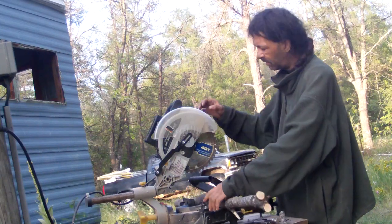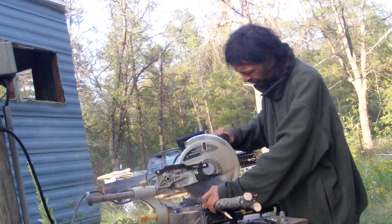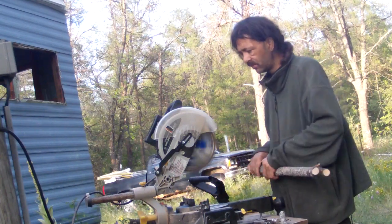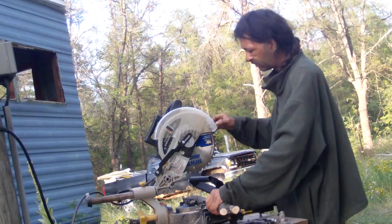I process them down smaller. This way they're easier to cut. If you don't, it gets heavy and tries to pick up on you.